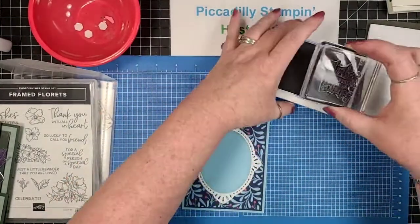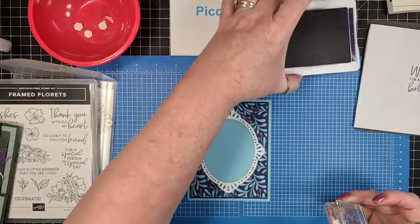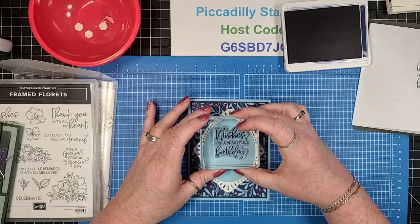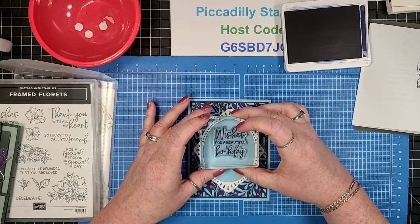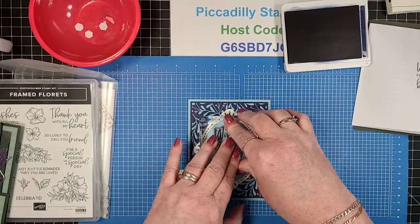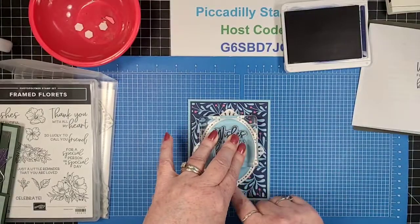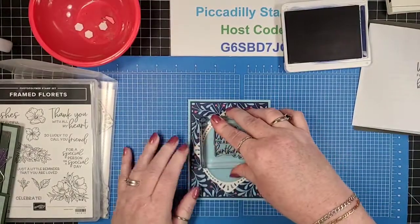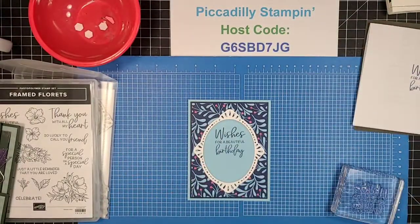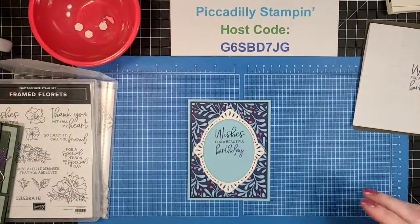So, lining this up kind of with my grid paper here, I'm going to stamp this more up to the top. Why is that? Well, because when you're holding a card that is a shaker card, you have all the stuff that falls at the bottom. So I still want to be able to read the sentiment, and I'm going to do some decorations down at the bottom. So that's why. So that was our big stamping in this.